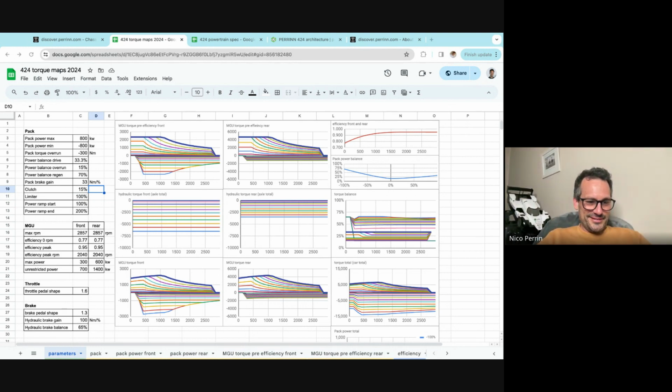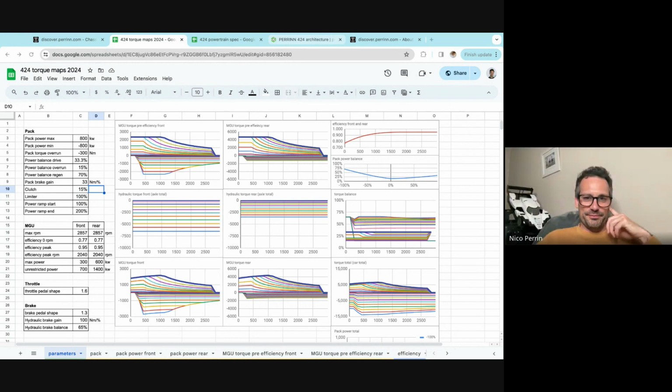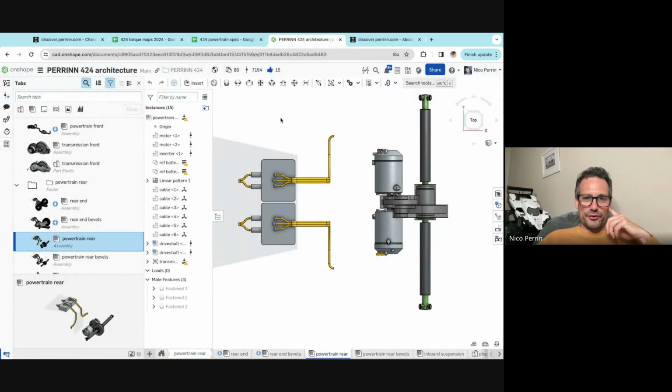Wojciech, yeah, one more question about the drive shafts. Do you also check the frequency for the other vibrating modes, like for bending? Not for bending, no. It's purely for torsion.